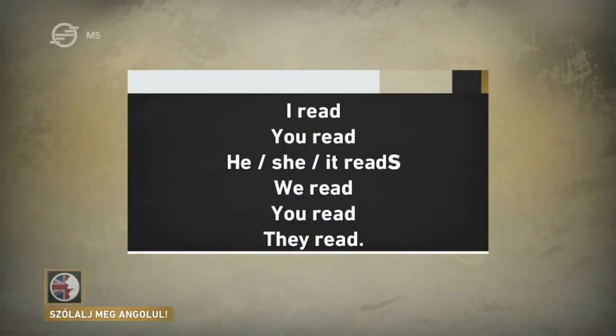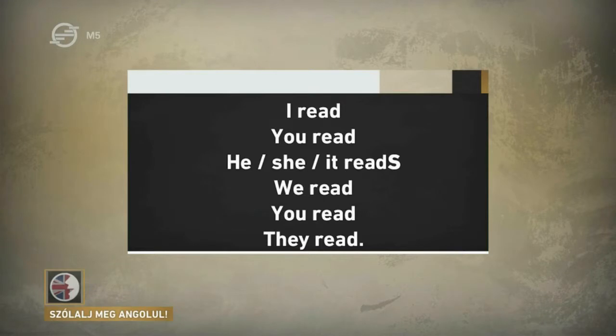I read, you read, he, she, it reads. We read, you read, they read. Did you notice the difference? We use the same for everyone, but not for he, she, it. The third person singular, he, she, it, adds an S to the end of the verb.